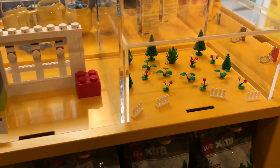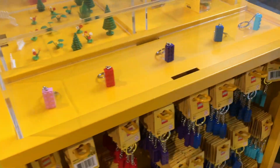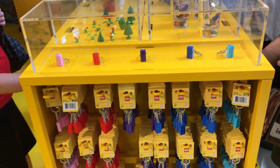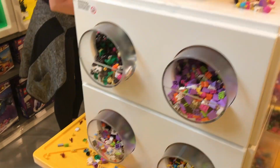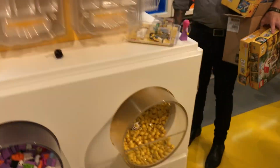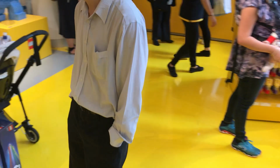Some of the part sets you can get. I'll be stocking up on those. Key rings, apparently they've got engraving coming next week, so I'll come back and sort one of those out. Build a minifigure. Oh, might never leave, might never leave.